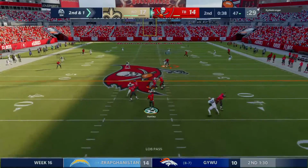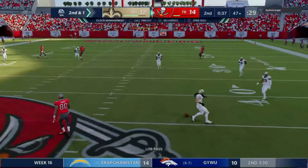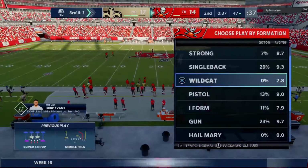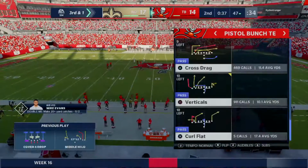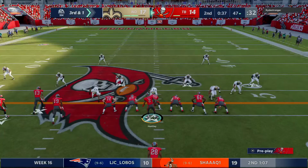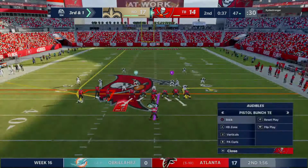Operating from the gun, Huntley. And this one incomplete. Too much contact to hold on to that one, and it's 3rd down. Normally you think the tight end's going to be able to catch the football and handle that contact, but in this case, maybe a little too much target to hit. That one was timed well.